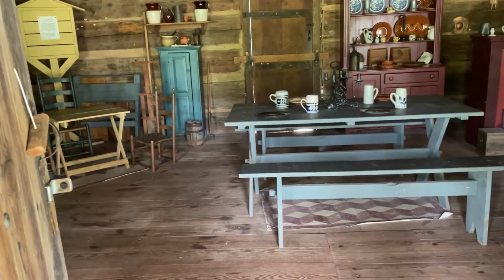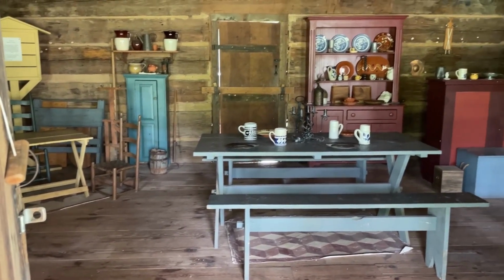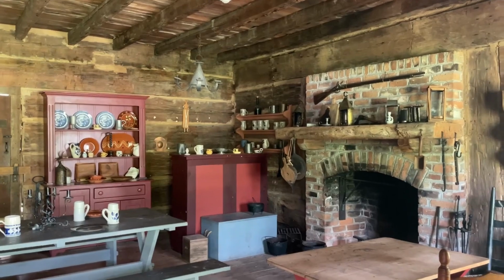I built a log house back in the 70s up in Pennsylvania, and it was much bigger, but this is a true log home.